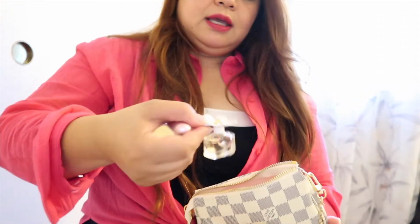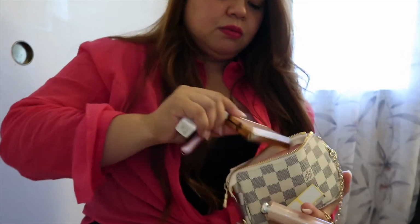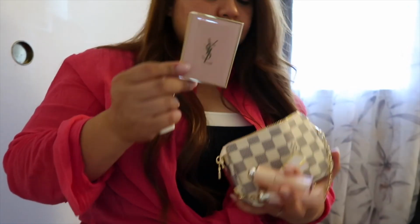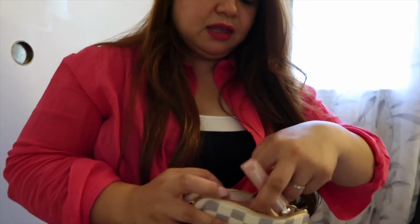And a Travelo. I think this Travelo has my Gucci Guilty perfume, and Marc Jacobs perfume, and YSL Touche Eclat Blur Perfecting Balm. So that's what's inside this pouch. And I won't be bringing that because that's gonna be ridiculous, to bring everything.